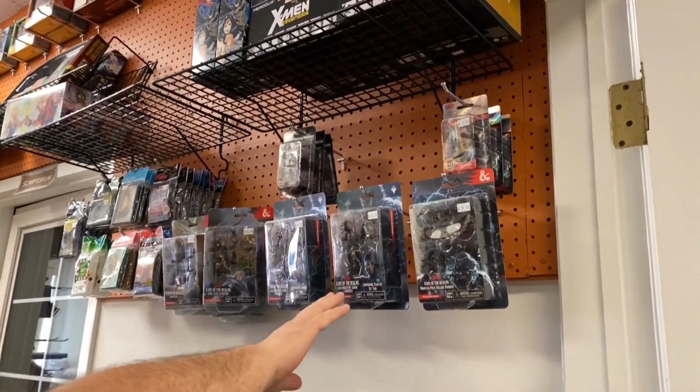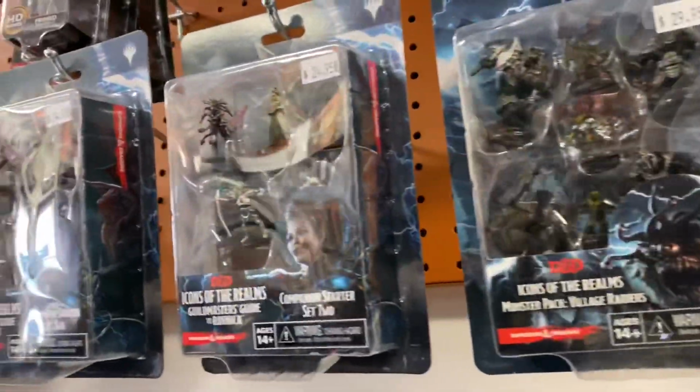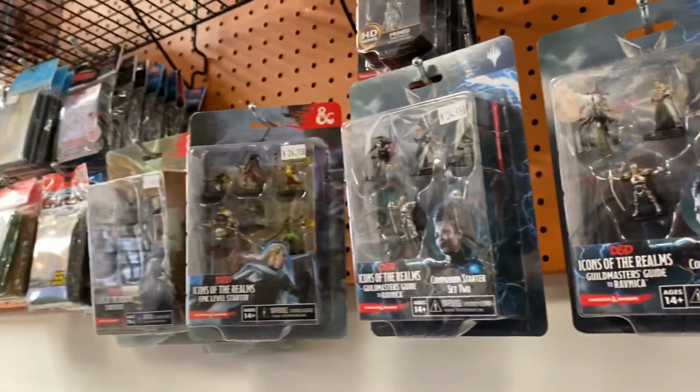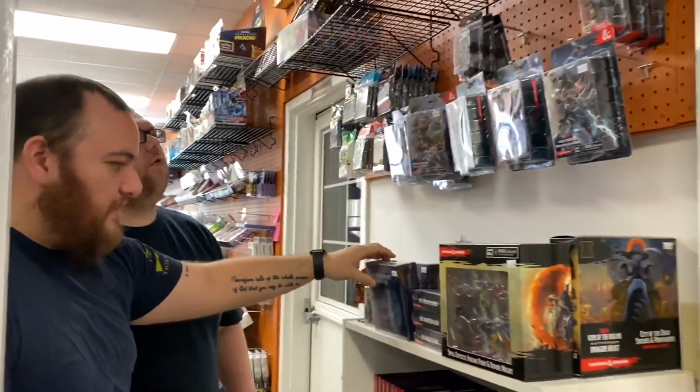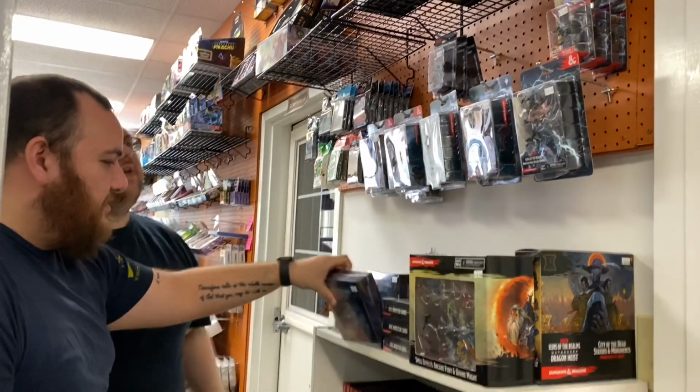And a lot of theirs is pre-painted. Yep, these are pre-painted. D&D's big in the pre-painted stuff. They have been since the Ral Partha days. But you can also get your other stuff if you want to paint your own things. Yep, they have paint your own Nolzers. These are great. They're primed out of the box, so you just paint and go.